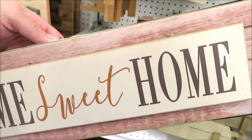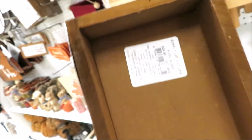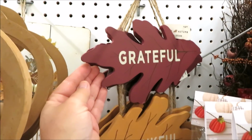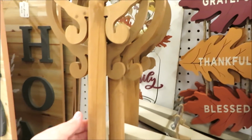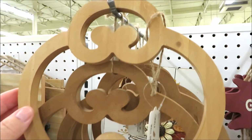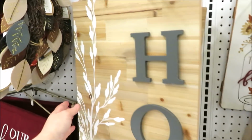Home Sweet Home. It's a little bit of a larger sign. Got a little bit of galvanized metal around the edges. And that one's $24.99. Could definitely hang it or just stand it. The leaves. This reminds me of a few of the things we've seen this season, I think at Walmart. And they do have a really nice big key. It is a wood tone for $29.99. It's really pretty.